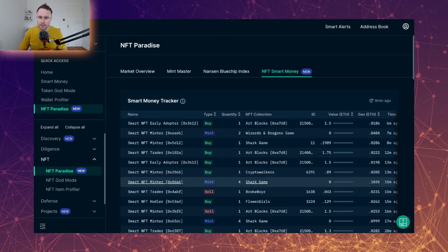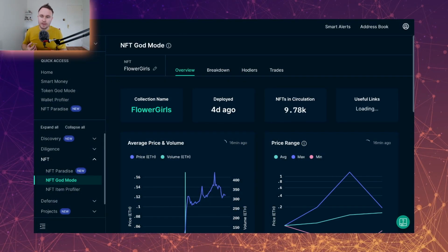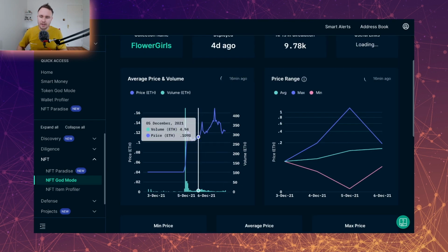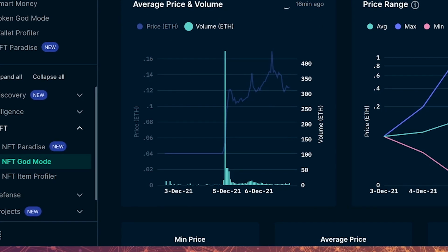So what we can then do is click on Flower Girls itself. It'll then bring up the project, and when you have a look at the project, we can see it was deployed 4 days ago, and then we can see that there's that huge spike and it's kind of bouncing around. Now, what you may notice here is that there has been a pullback when it comes down to the average price, and there's a little pip of volume. It's very tiny, but it looks like the volume had bottomed out and it's starting to rise back up.